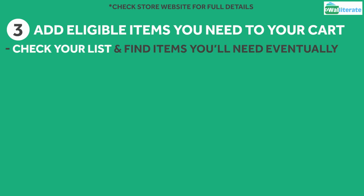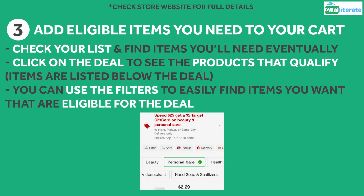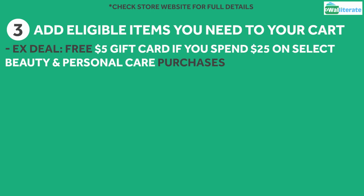You can just reference your running list to find a few items you'll need eventually, and then click on the deal you want in order to see the products that qualify for the deal, which are listed below it. There are even filters you can use to easily find the types of items you want to purchase that are eligible for the deal. Here's a simple deal you can do for a free $5 gift card if you spend $25 on select beauty and personal care purchases.